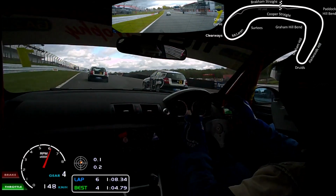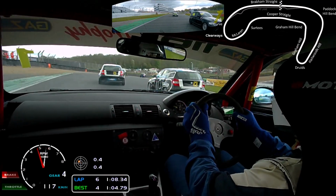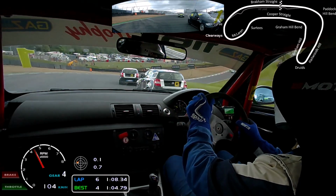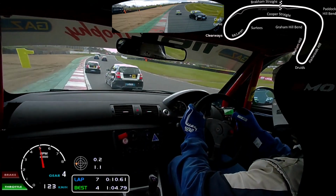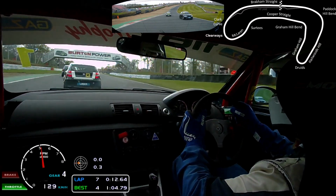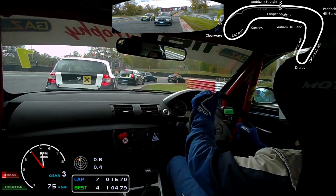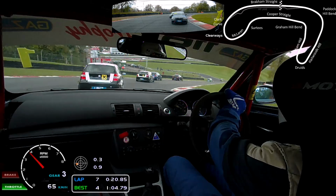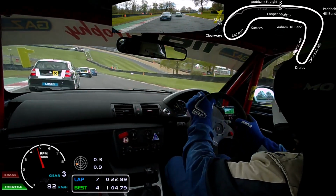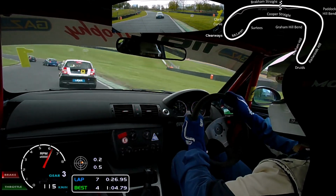In fact, I think I might have started in 29th because I think there was a retirement. So although I qualified 30th, I've probably lost 8 positions here, which is the same as I did in the sprint the day before. Ho hum, let's put that behind us and let's see how we get on moving forward from this point.